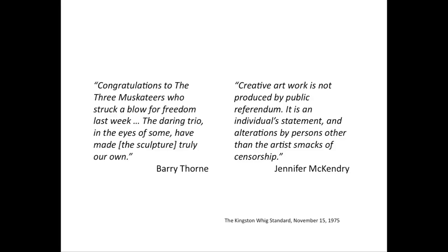So again, in the paper, the next slide, there was an op-ed piece with Barry Thorne on one side congratulating who we refer to as the Three Musketeers for striking a blow for freedom and making the sculpture their own. And on the opposition, there was Jennifer McKendry, a local art historian and writer, who basically called this an act of censorship on the part of the public, that they had totally destroyed the artist's intent of the work. So you have the government imposing censorship in the kind of work that can be presented, and you have the public coming forward censoring with their response to what was acceptable. So an interesting dynamic.